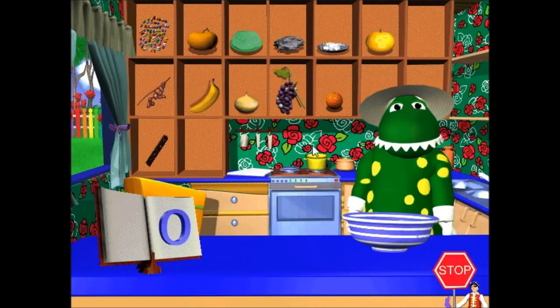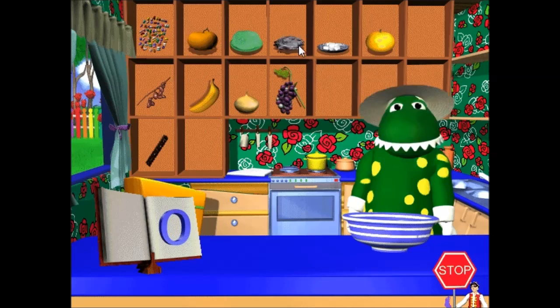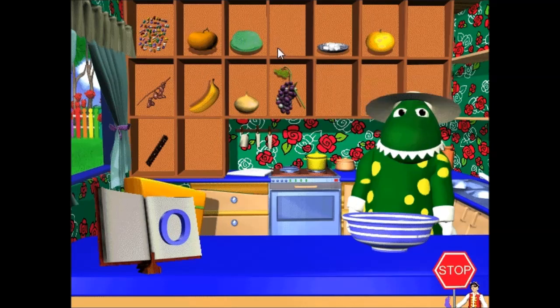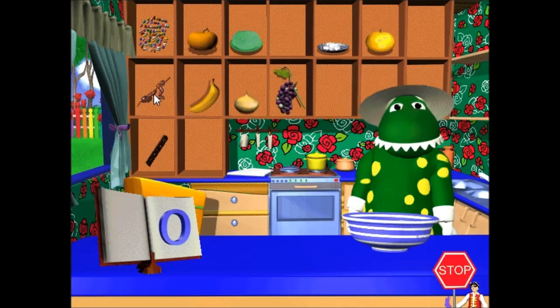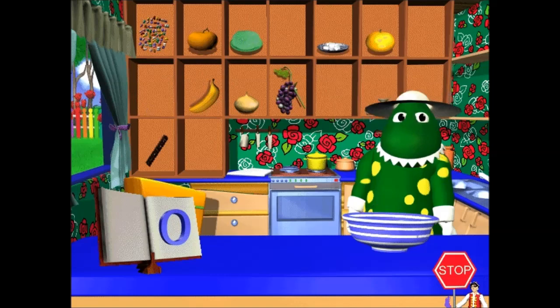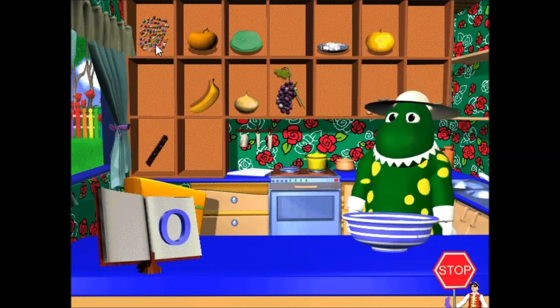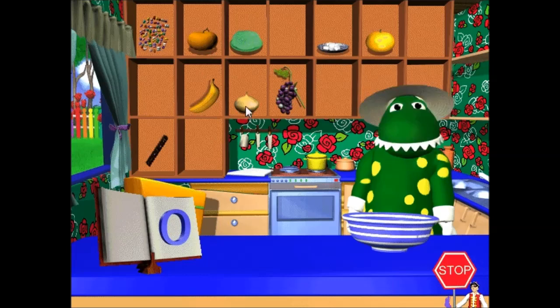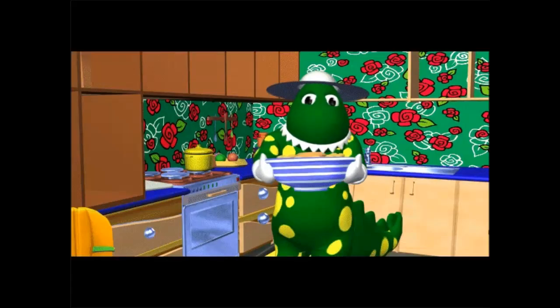Oh. Orange. An orange, that can go in the O pie. Oysters. Oysters, we'll sure put some in the O pie. Banana. Olive. Olives, yes, into the O pie they go. Jelly beans. Not quite, not for our O pie. Onion. The O pie will sure taste better with an onion. Great. An outstanding O pie.